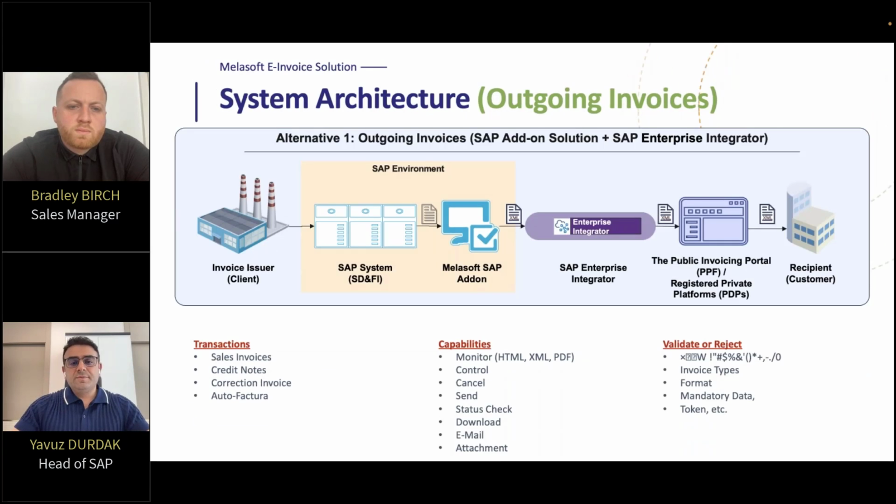Here, you see the general system architecture, the high-level design for our outgoing invoices. As I said, we have different alternative connection options, but the main standard flow is like this. First of all, depending on the invoice types, the corresponding XML file is created. The relevant information is extracted from the ERP system, from the relevant modules, and the XML files are created within the SAP environment.